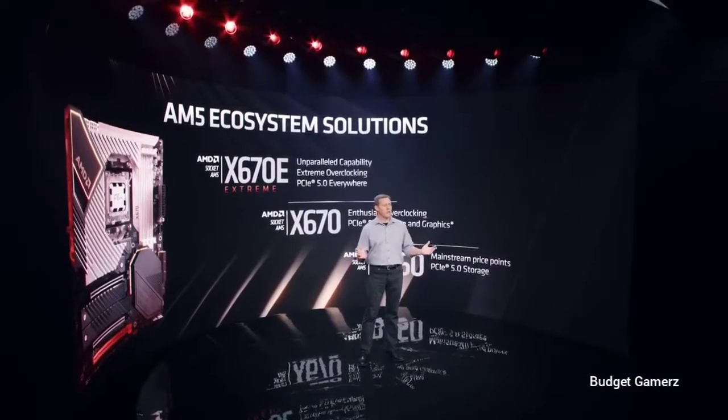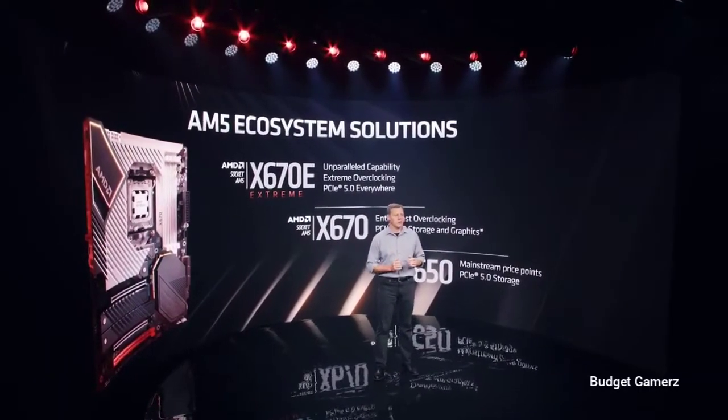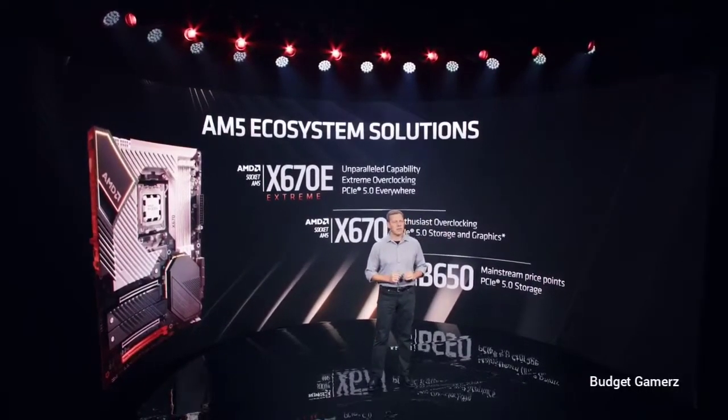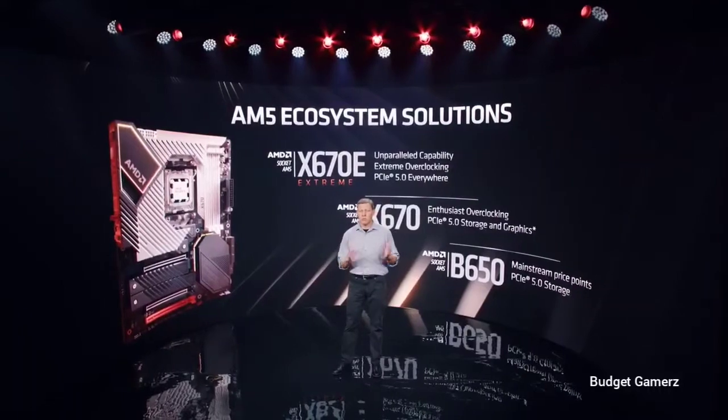Our AM5 motherboard family will feature 3 levels of boards with different features targeting different segments of the desktop market. At the very top of the stack, we have our X670 Extreme motherboards. These boards deliver the best of the best across all aspects of what the most demanding enthusiasts crave. PCI 5, dual-channel DDR5 memory with the most extreme overclocking headroom and the most power phases to push the limits of performance and overclocking.